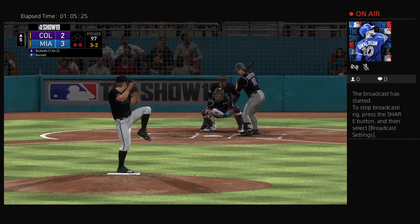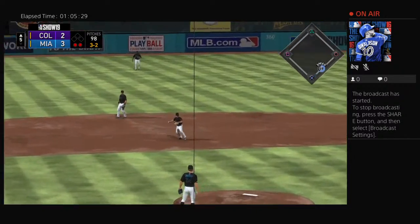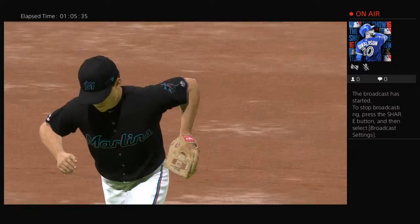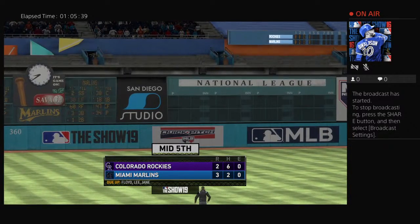The next 3-2. Hit on the ground to third. Fielded cleanly. Throw on to Walker at first, and the inning is over. 3 up, 3 down for Colorado. Still a 3-2 ball game.